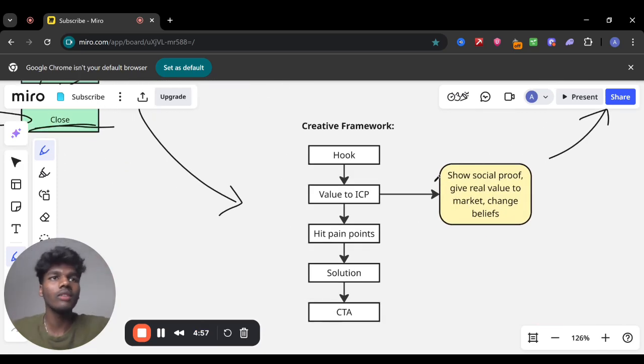So moving on to the creative framework. So this is what you do. This is what you run as an ad, right? This is the video that you run as an ad. So the first thing is the hook, right? That is the most important, because people are scrolling through Instagram.